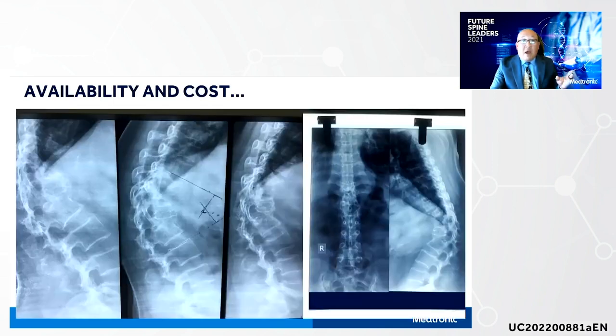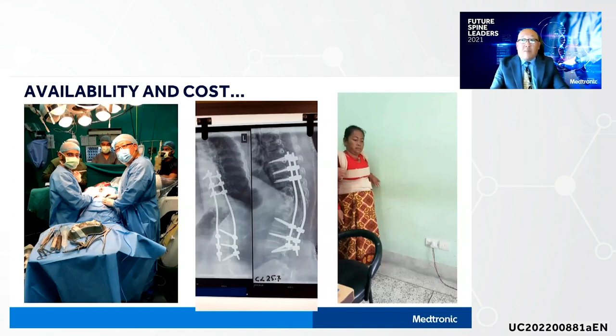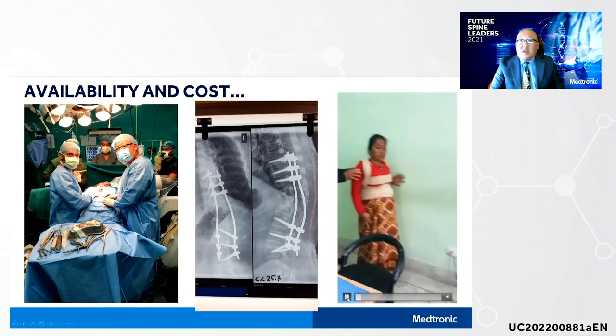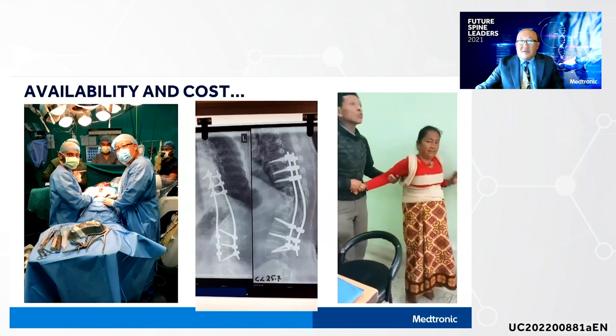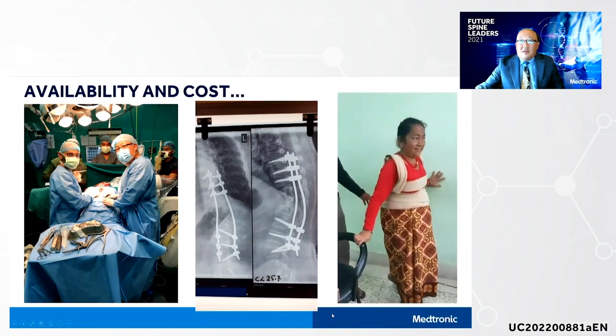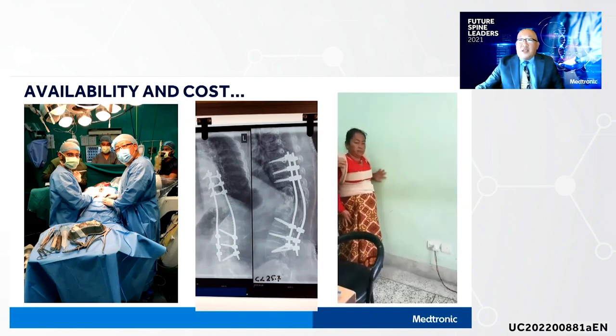Remember availability of bone graft and the cost. This is a patient for which I operated on in Nepal as part of a humanitarian mission in Pott's disease with significant kyphosis who had become wheelchair bound. And we were able to do a very sophisticated, for that part of the world, multi-level instrumented fusion and reduction of her kyphosis, but had very little bone graft available. But we were able to achieve a very satisfied patient, not even 6 weeks after the surgery, ambulating with her husband in the clinic in Nepal. And the smile on her face tells the whole story.